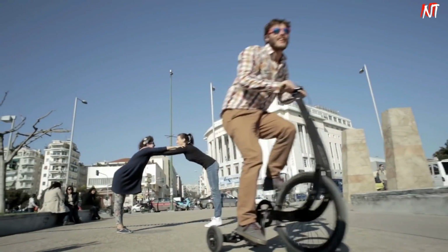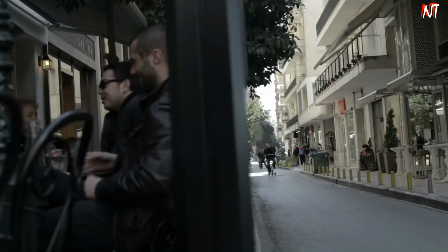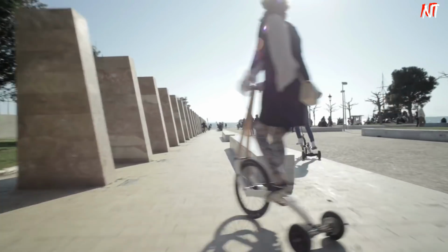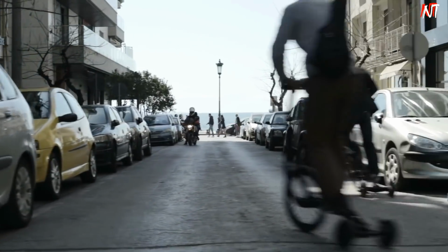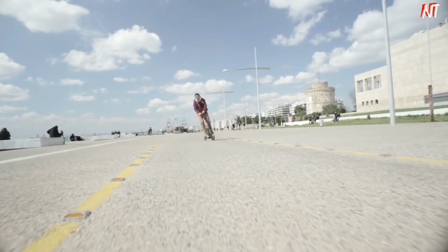The retail price of a halfbike after the campaign is set at $599. Halfbike fits best people up to 6'4", 190 centimeters, and up to 200 pounds, 90 kilograms. This is just a rough guideline though, since it's mostly a question of personal feel and comfort. The frame is made of aluminum and laser cut, which makes it light and yet strong enough to endure years of riding.